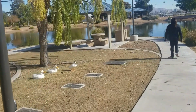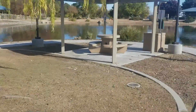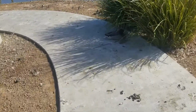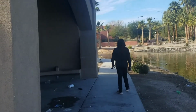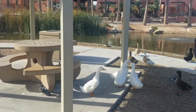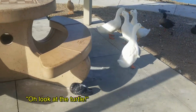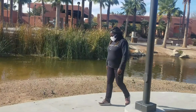You gotta be careful when you're going to the band shell. Apparently, the ducks' definition of a public restroom is the public. Gotta watch my step. I'm gonna step on a darn duck before I step on the doodle. Seems like folks been partying up in here. Look at these ducks. Man, what they got upside their head? I might have missed the turtle, but I sure got them ducks.